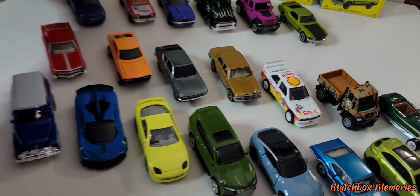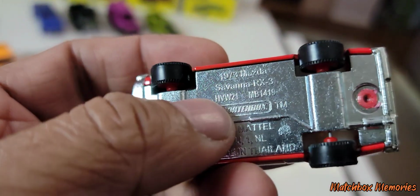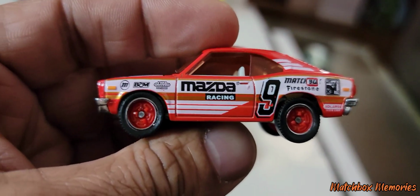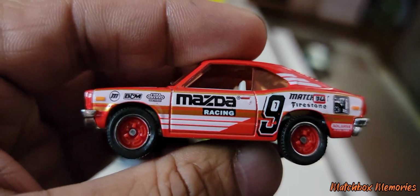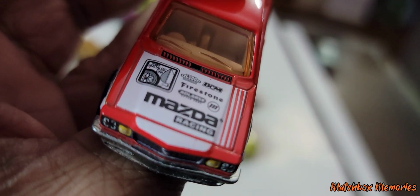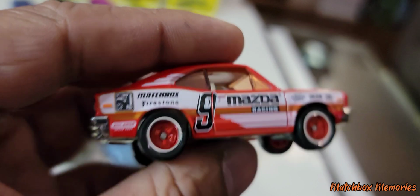Anyways, there it is, the Mazda that we just opened, metal base. This is a beauty. 1972 Mazda Savannah RX-3. Good set of tires, racing livery, a bit of a rally livery there. Detailed sides, front. Look at that, beautiful. Right-hand drive. I love this casting. Really, really nice. Well done. This one's one per case, so fairly difficult to find as well.